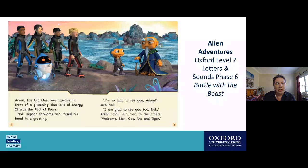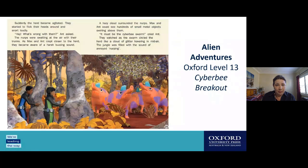So this page spread you can see now is from Battle with the Beast, which is an Oxford Level 7, and shows really rich vocabulary and quite spectacular illustrations, which is really engaging for the children. As the Oxford levels progress beyond the letters and sounds phases, the Alien Adventures stories become more challenging as children develop their reading skills. Action-packed stories and stunning artwork make this a real preferred choice for many children.